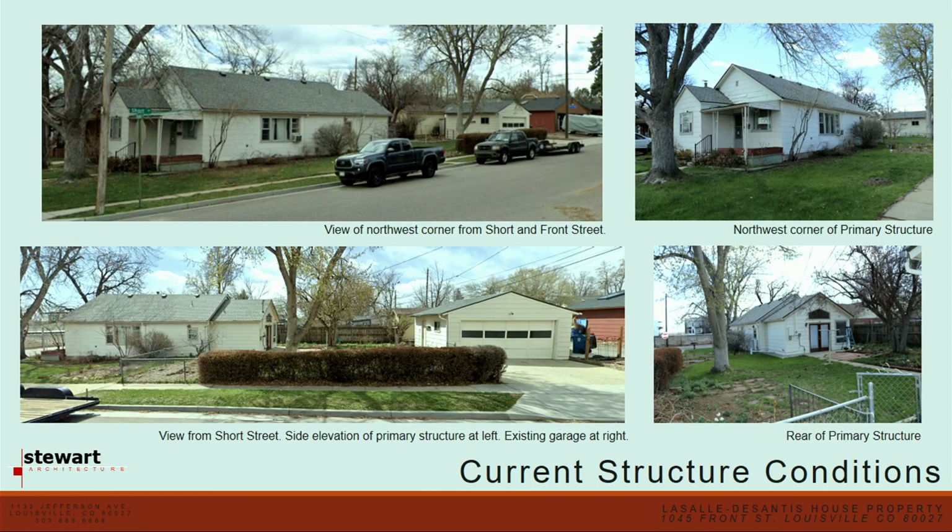So this is, as she said, a corner lot. The historic properties are on the left, top left of the left part of that photo. That 1990s addition is this part.